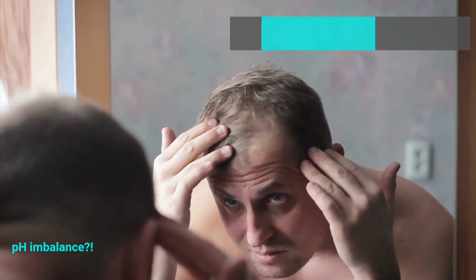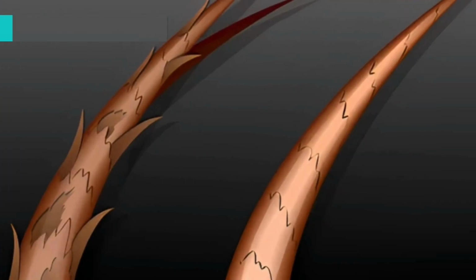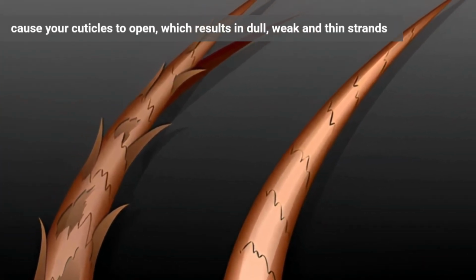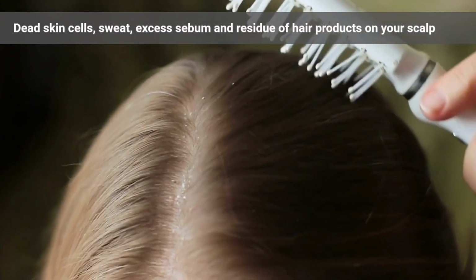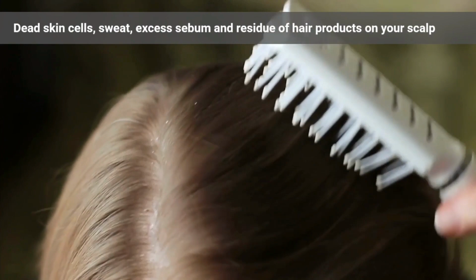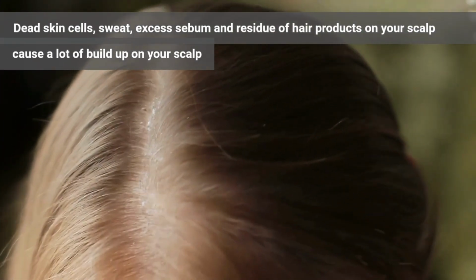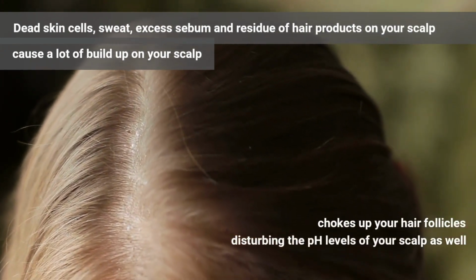This imbalance is usually created due to your hair products, especially if they are alkaline. They can cause your cuticles to open, which results in dull, weak, and thin strands. Dead skin cells, sweat, excess sebum, and residue of hair products on your scalp, even after washing, can cause a lot of buildup on your scalp. The amount of buildup chokes up your hair follicles, disturbing the pH levels of your scalp as well.